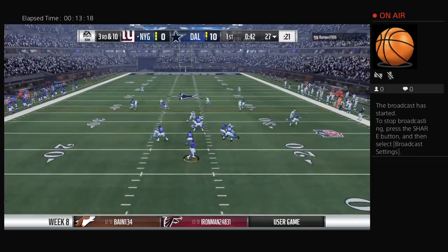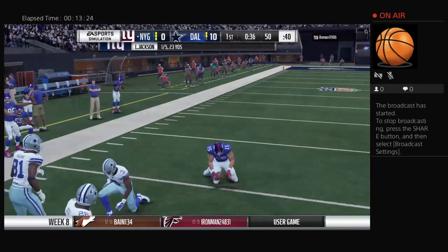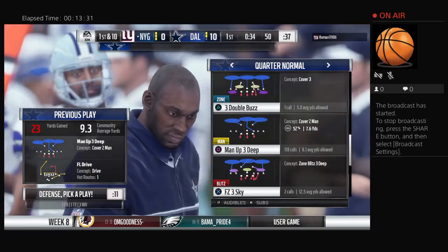On 3rd down, he'll drop to throw. And Ingram holds it in. And he's got the first down yardage before being taken down at midfield. 23 yards on the play. So he finally completes his first pass.